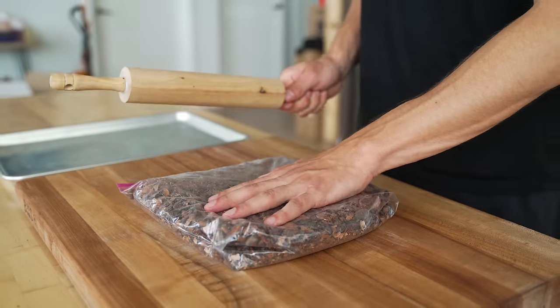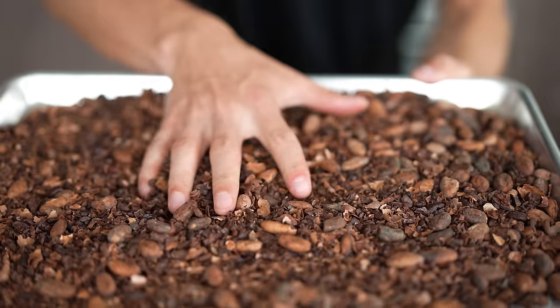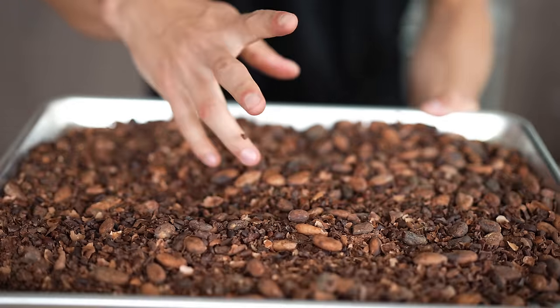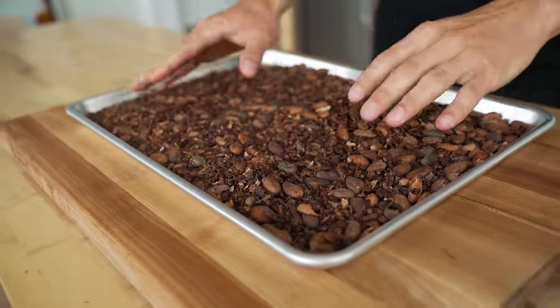Now, after we've been smashing for quite some time, we'll pour the contents back onto our tray. And as you can see here, we've got a nice mixture of shells and nibs. At this point in time, we'll take a quick pause and I'm gonna separate out all the nibs from the shells.